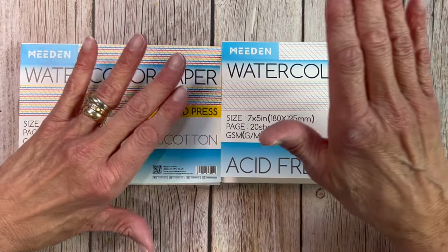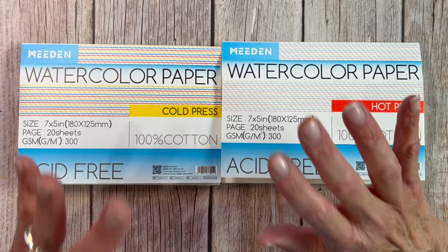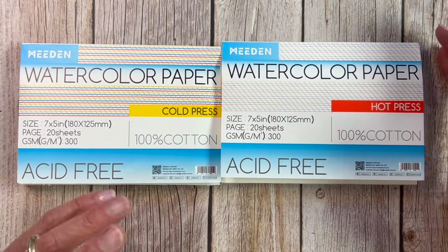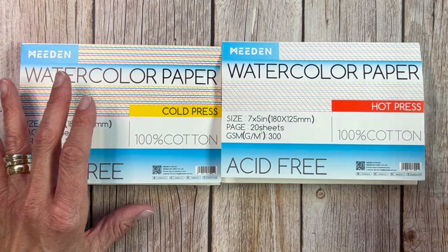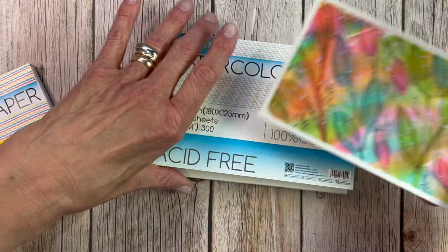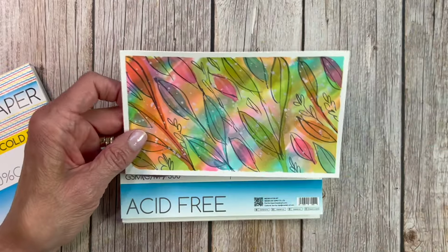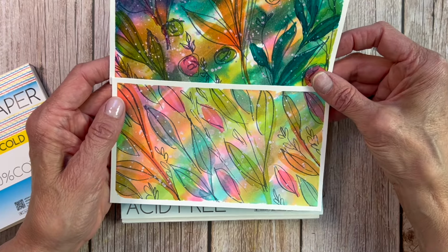But anyway, let's talk about what we can do quick and easy to create a really beautiful happy mail for someone. So Irene has used hot press paper here. So let's go ahead and start off with some hot press and let's see what we can do in the style of Irene Christensen. Let's see if we can have a lot of fun here.